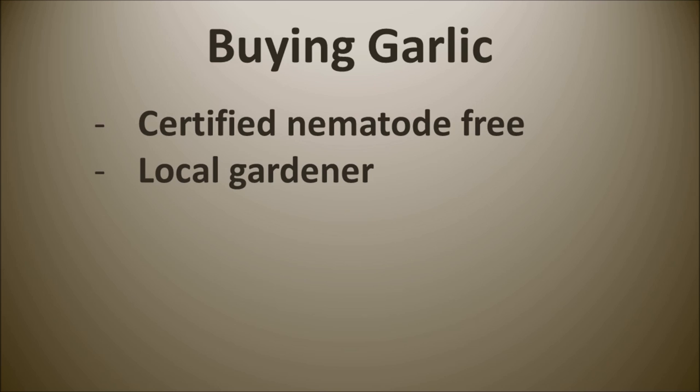A second option is to get some garlic from a gardener you know very well and trust. Someone who has been growing their own garlic for at least 10 years and who has not introduced a new garlic source to their garden. I've been growing the same garlic for 15 years and I know it's nematode free. In that time, I have never added a new variety for fear of getting nematodes.